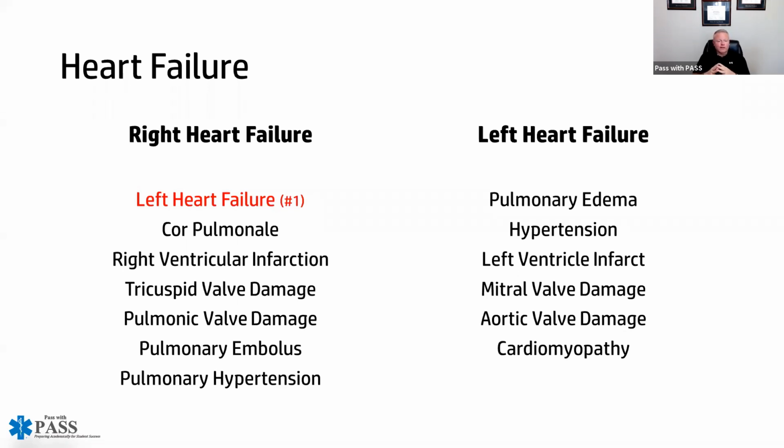We'll start with right. So right heart failure, the number one cause of right-sided heart failure is left-sided heart failure. So if the left side fails, the right side is going to be put under more pressures that are higher than what they're normally under. So the right side is ultimately going to fail as well. So the number one cause of right-sided heart failure is left-sided heart failure.